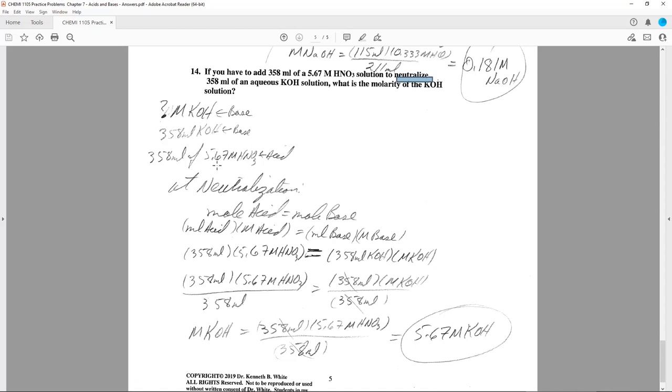At neutralization, moles of acid equal moles of base. And that can be broken down, which I'm being real nice. Don't tell anybody I'm being nice. Shh, don't tell anybody I'm helping you out.